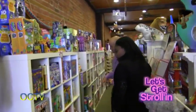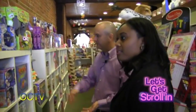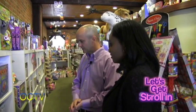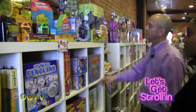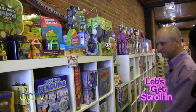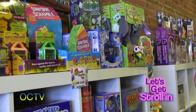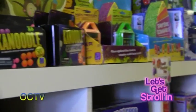If you want to come this way a little bit further, this is what we call our family game section. Okay. All these games, really ages from 3 to adult. We try to get a wide variety of games. Some of the simpler games for the younger kids, and then Surfside Scramble and Freeze Up is more of an adult game. Suspend is an adult game as well. Okay. And then these two are brain teasers.